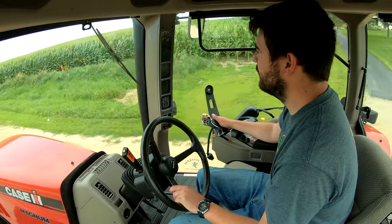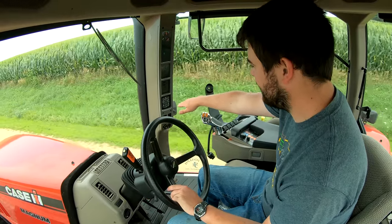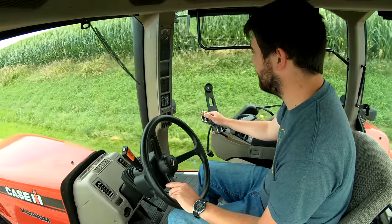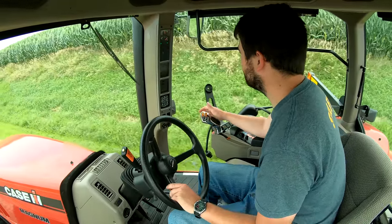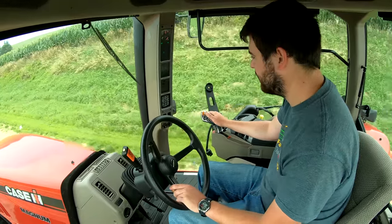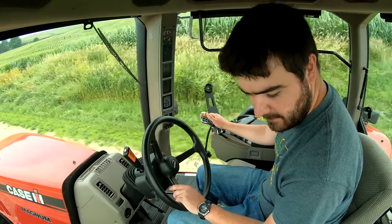So I do not see any kind of indication for depth, what our level is, you know, is it getting low or anything like that. There's a bunch of lights up here that it could be. It might start flashing once it gets low. But that'd be something that you want to refer back to the owner's manual for.